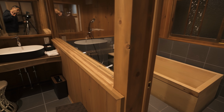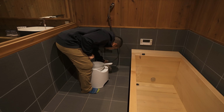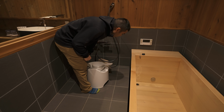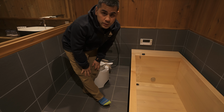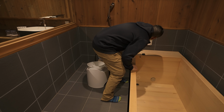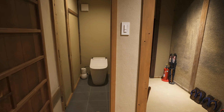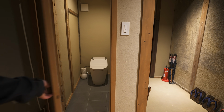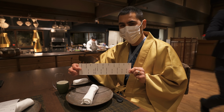Luckily for me, the bathing room had a gorgeous looking and fantastic smelling cypress bath. Real stone. Real cypress. It's an automatic one. Huh? It doesn't work anymore. Look at what's on the menu.